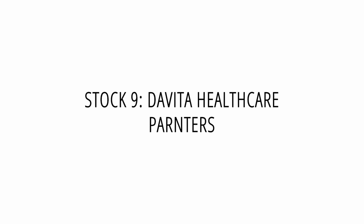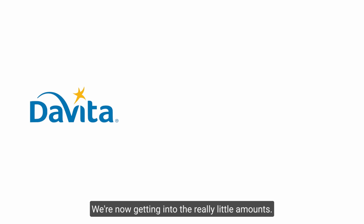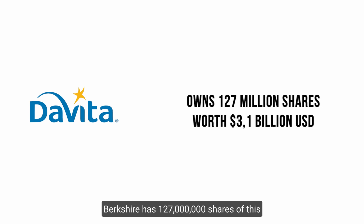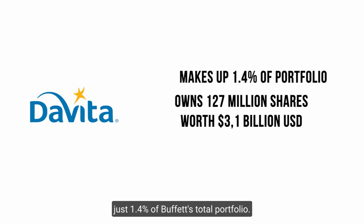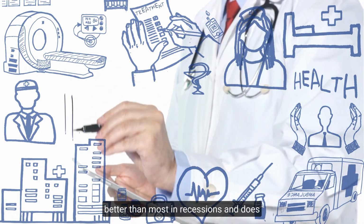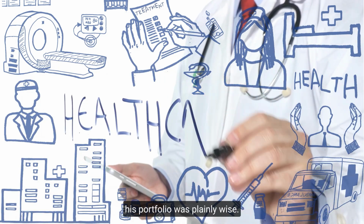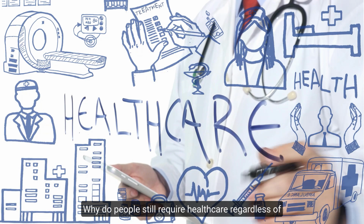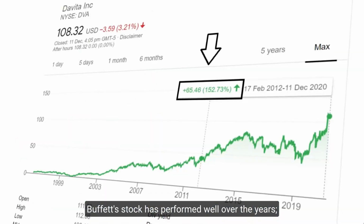Stock 9. DaVita Healthcare Partners. Buffett's 10th largest position is DaVita Healthcare. We are now getting into the really small amounts. Berkshire has 127 million shares of this stock, worth $3.1 billion, accounting for just 1.4% of Buffett's total portfolio. Healthcare is a sector that does better than most in recessions and does well in almost all economic conditions. Thus, Buffett's decision to diversify his portfolio was plainly wise. Why? People still require healthcare, regardless of the state of the economy. Buffett's stock has performed well over the years. He purchased it in 2012 and it has increased by about 150% since then.